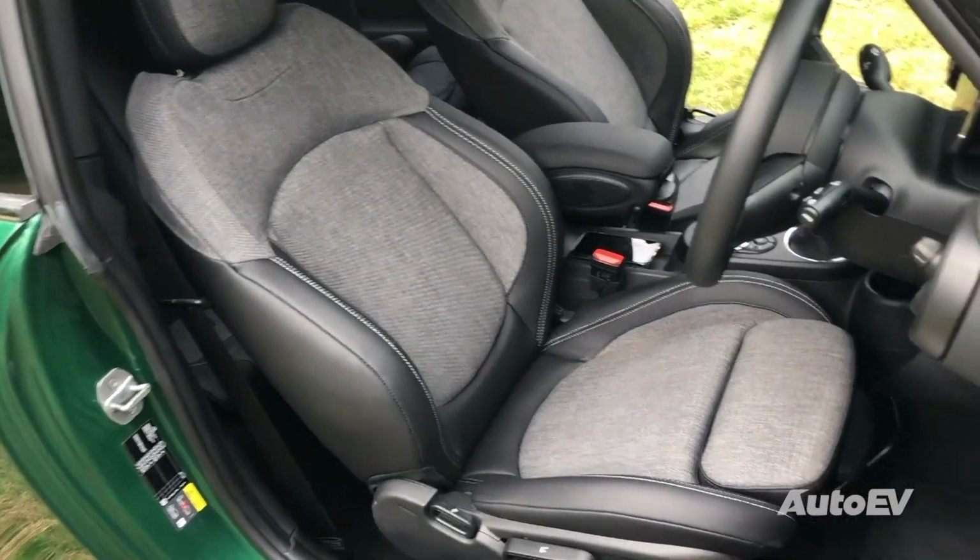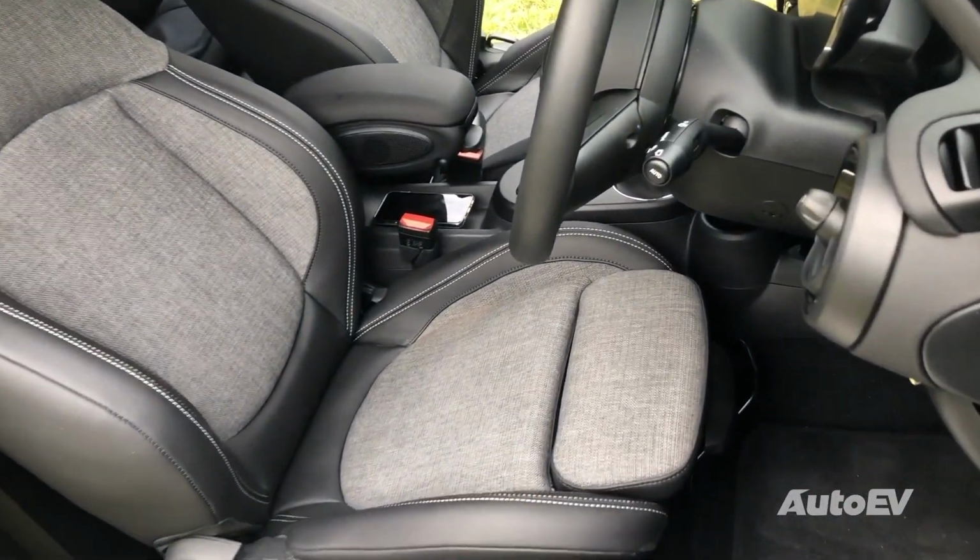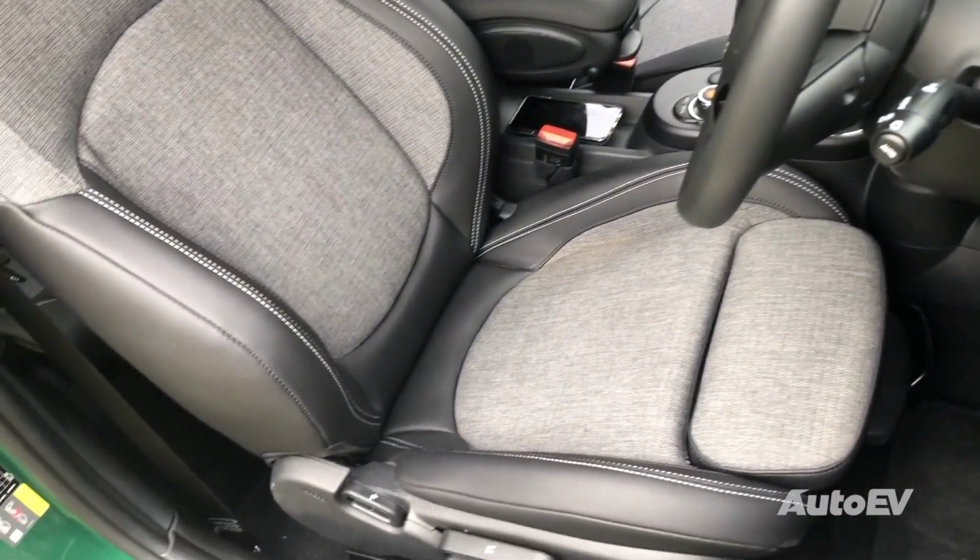It grips you in the seat as well. It helps keep you in place. The driving position again is excellent. The long journeys that I have done in the car have been superb. The driving position itself, you can adjust the seat for height, obviously for rake, you can adjust the steering wheel. You really get a nice, proper, sporty little driving position.